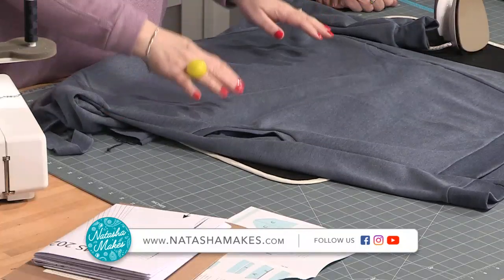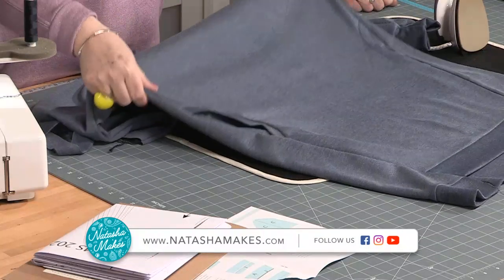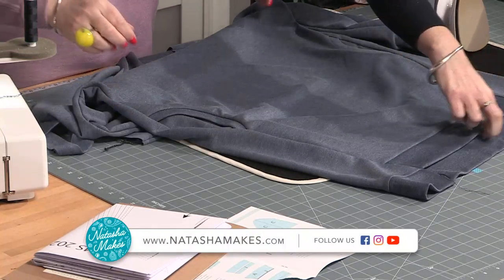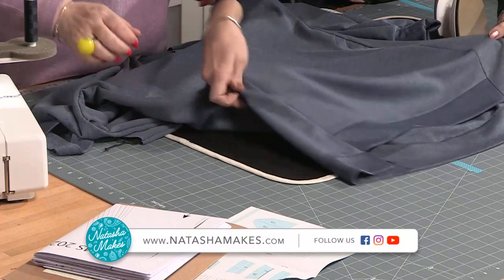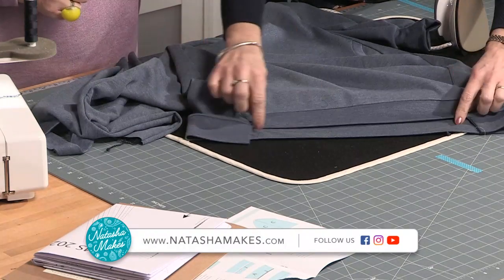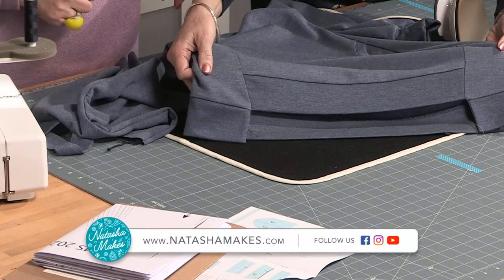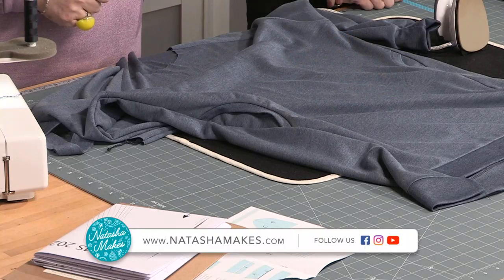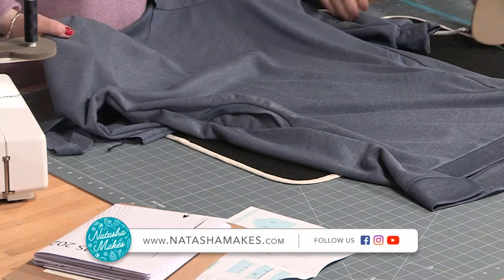Yeah. So you can see how you've got those two nice pockets there. The pockets look great. And I love this detailing down here. You've got the little step, that's your front bit, and then it steps down to the back. Very nice. Nice little detail from the side as well. Oh, you clever thing.